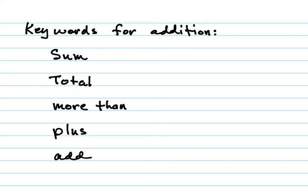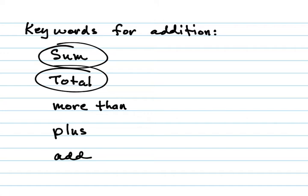Okay, good job. Now there are lots of other words that you could use, but these are the ones you're going to see most frequently. And because this is a mathematics class, these are the 2 that you're going to see the most, probably. Sum, right? So you need to be prepared to know the correct vocabulary. But you need to know that all of these mean to add.